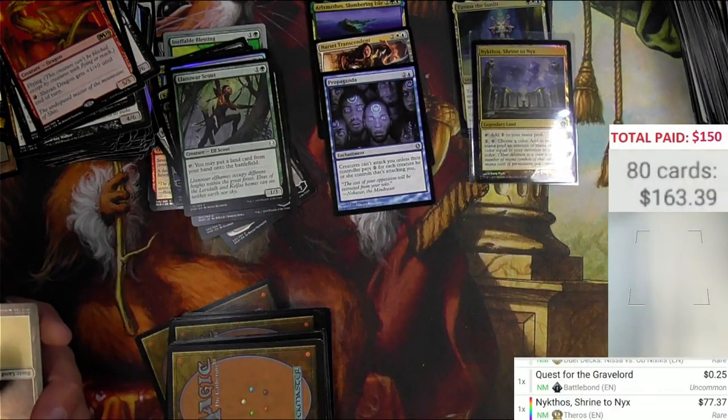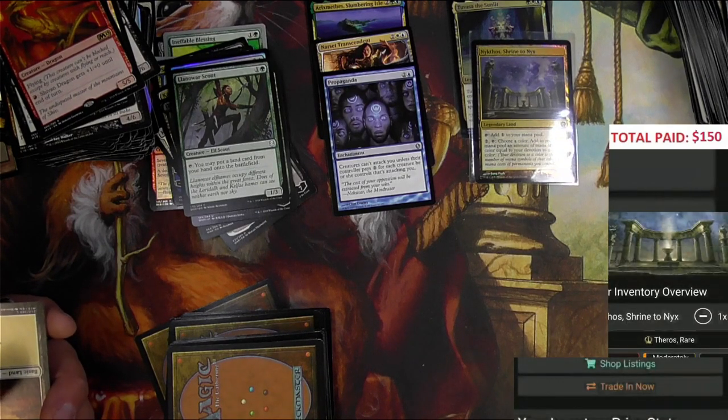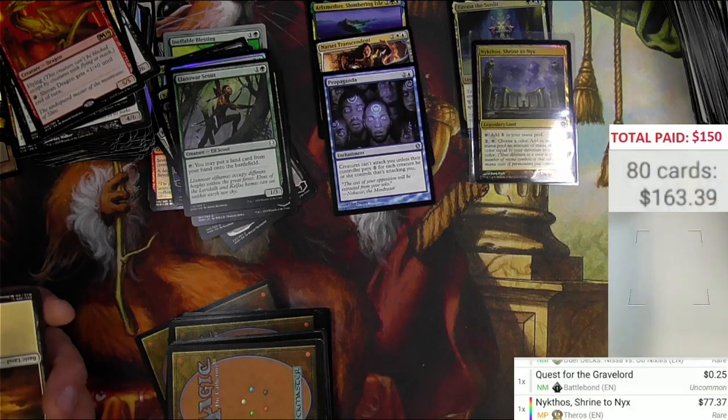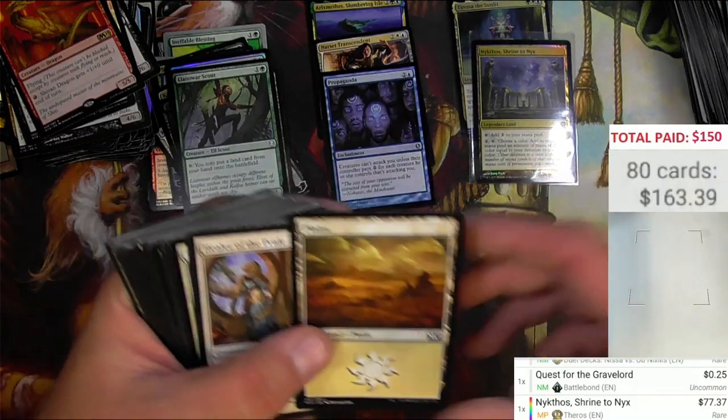I think, you know what I'll do? I will switch that from near mint to moderately played, and we'll see what it says. Yeah, it didn't change the price for me, so I'm going to assume it's like half of that.